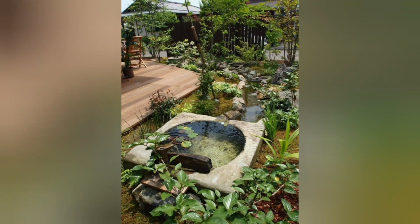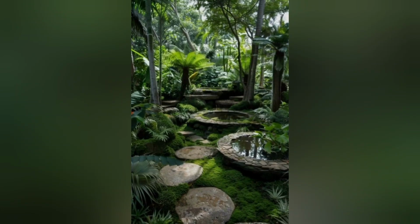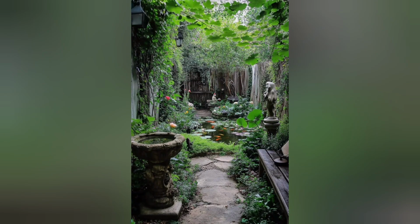Let's dig into vegetable gardening. You can make your garden more attractive and at the same time useful if you choose the option of vegetable gardening, as growing your own food is not only rewarding but also healthy.